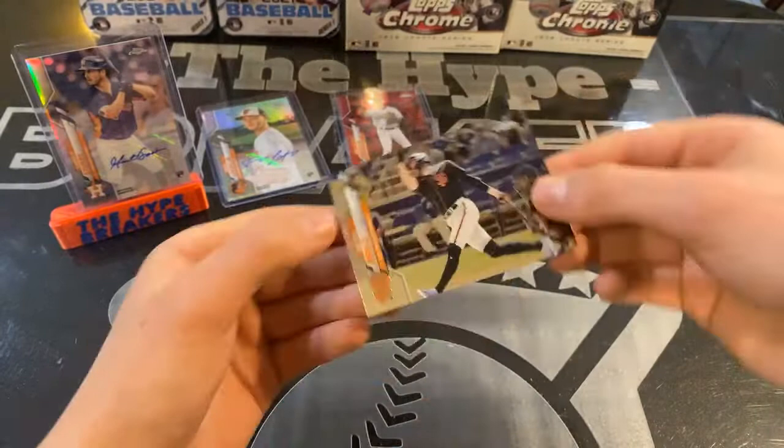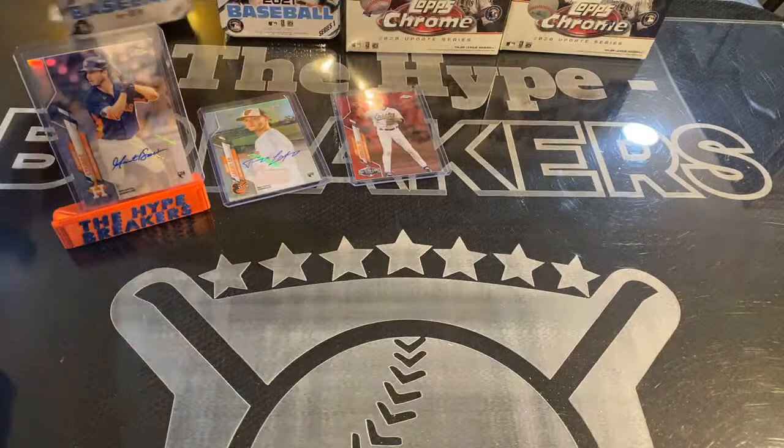Oh, blue got us some red color. That was nice. Numbered to 25. That's a pretty card right there.